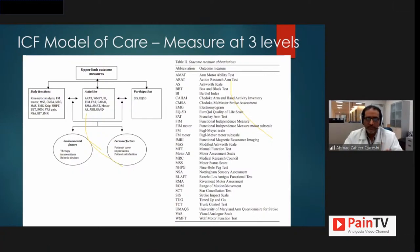There's a bulk of literature available out there, a bulk of tools available out there. And I would just like to familiarize the audience with a few tools as we go on. We're going to review some of the trials that have been done. They have reviewed some of the tools over here.